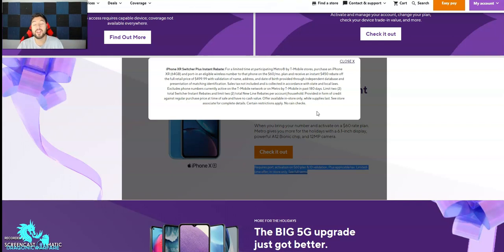I mean, it's prepaid, guys. Prepaid really doesn't, at least back in the day, didn't really care. I mean, you go to most carriers, they might ask you for maybe an ID to write down the name, or just give me your name and I'll put it in. I mean, it's prepaid. What are you going to do? It says, and date of birth provided through the independent database and presentation of matching identification. Like, what? Sales tax not included and is collected in accordance with state and local law.